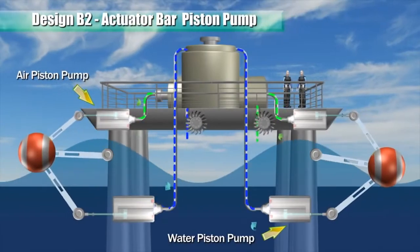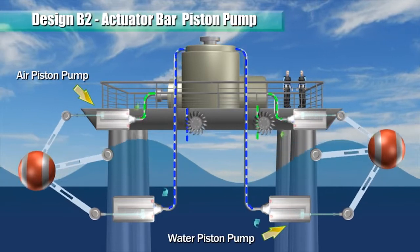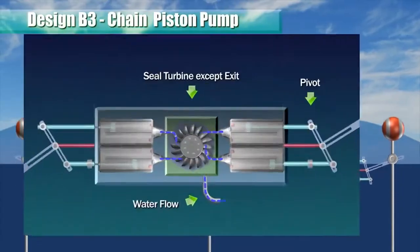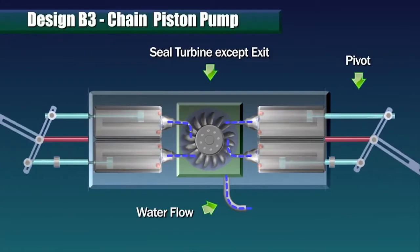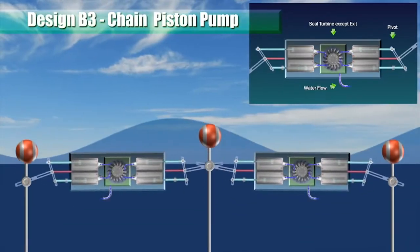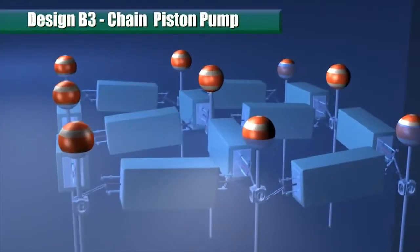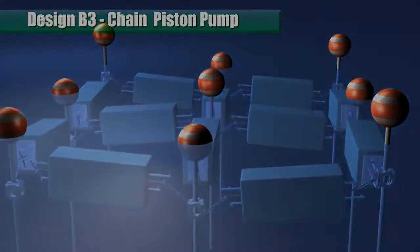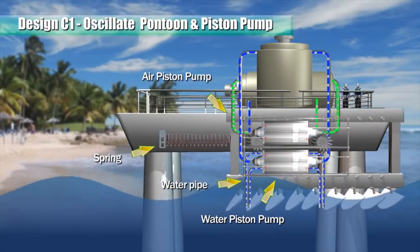This actuator bar pump system uses the above single piston pump and a float pivoted to rise and fall with wave forces. Each pump body is configured to include two actuator T-bar piston pumps being arranged end-to-end with a sealed turbine disposed in between. The pistons of the two pumps are interconnected and linked to a floating pontoon.